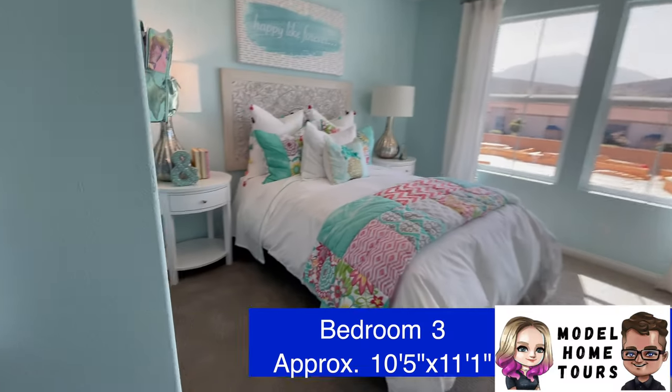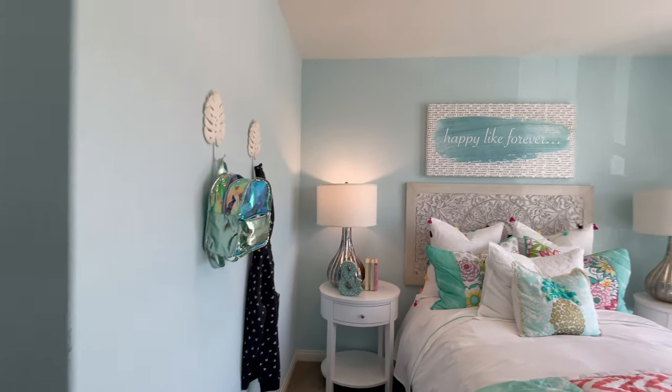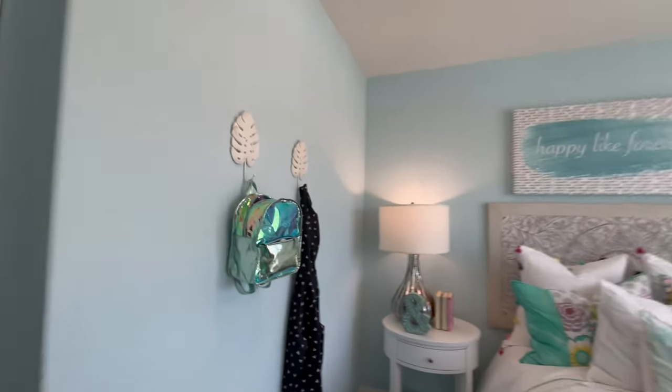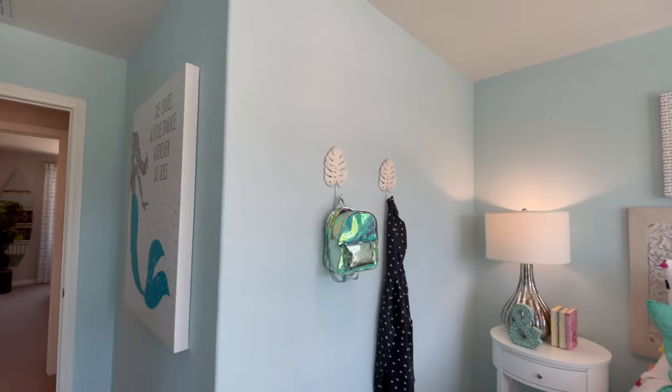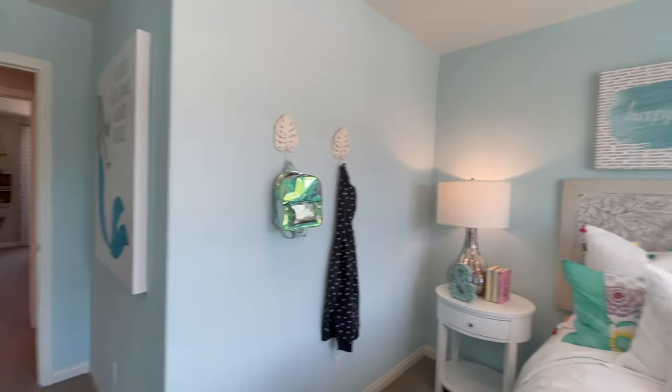Yeah, because they have the one downstairs. This looks like about the same size, but it's beautiful color walls. The difference is the corner, this kind of comes out. And the room across the hallway doesn't have that. Right.